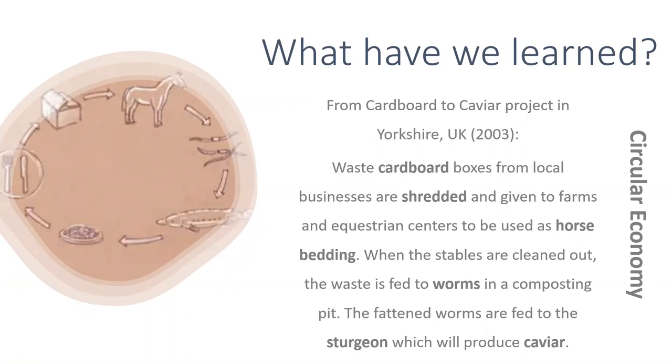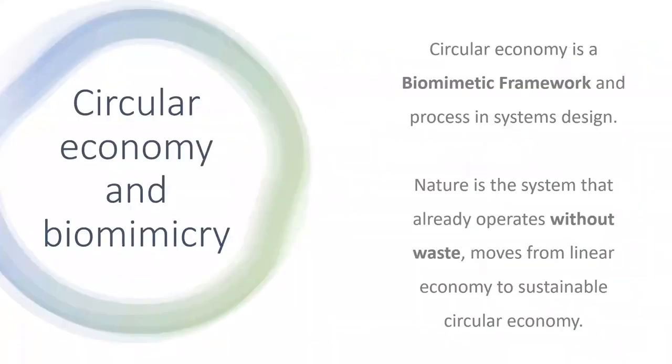In this project, they had waste cardboard boxes from local businesses that were shredded. Then they were given to farms to be used as horse bedding. When the stables were cleaned out, this waste was fed to worms. Then these worms, which were quite fat, were fed to the sturgeon, which then produced the caviar. So it just shows how beautifully nature works. I'm going to pass you over to Kleopatra about the circular economy and how it can connect with biomimicry.